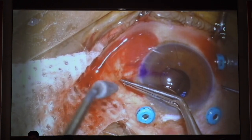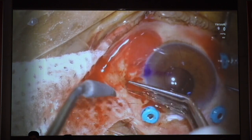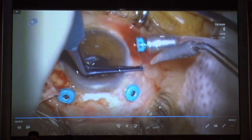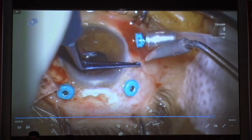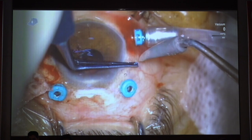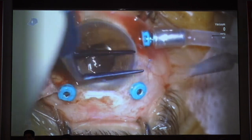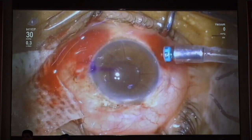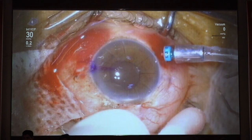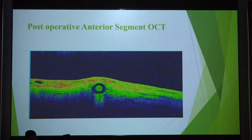And then the haptic was flanged. The same thing you can do if you have this subconjunctival hemorrhage. If you are not able to see the haptic clearly, you can always make a conjunctival opening. Use a trocar cannula. Simple way to get this haptic out is using the forceps and then pulling it out. That's another way of managing this situation. So then finally it all went well and the lens is in place.